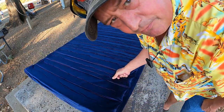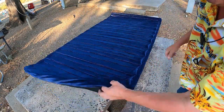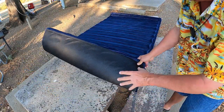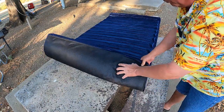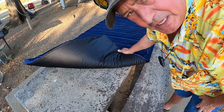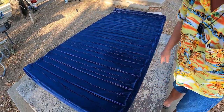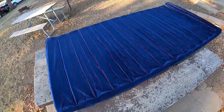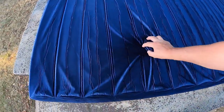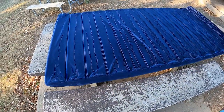Now we just have to wait for the foam to inflate. What I really like about this is it's got a rubber bottom, the part that goes on the floor of your tent. Very soft velour top. And once it's fully inflated, it'll have some ripples to it. So we'll check back momentarily.